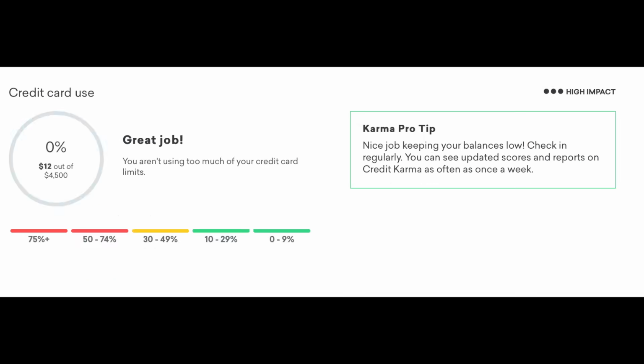Credit card use, I feel, is probably one of the most misunderstood aspects of building great credit. So my family told me that if I did get a credit card, to use it all the time, carry a big balance, and then pay it off little by little, and that would make my credit higher. I've also heard a lot of people say never use your credit card. Now, the way that Credit Karma ranks these, as you can see, red is obviously the worst, yellow is decent, and green is the best possible.